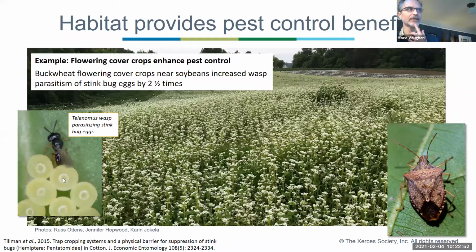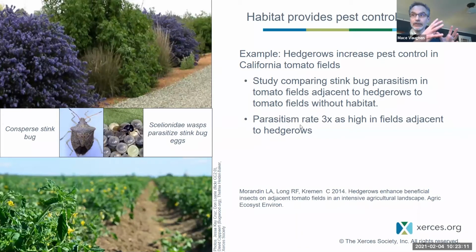So these tiny little wasps right here lay their eggs in stink bug eggs. The wasp eggs hatch and feed on those stink bug eggs, subsequently causing stink bug numbers to go way down. So this has been really valuable for pest management in and around soybean. Again, going back to the hedgerow example, not only are diverse hedgerows supporting pollinators, but they're also supporting beneficial insects that provide pest control. So using stink bugs as another example, a study looking at stink bug parasitism in tomato fields next to hedgerows, basically weedy field borders, found that there is a tripling of the parasitism rate of those egg masses. So once again, having habitat supports, frankly, tiny little insects you would never notice unless you were looking for them, that get out there and do quite a bit of pest control.